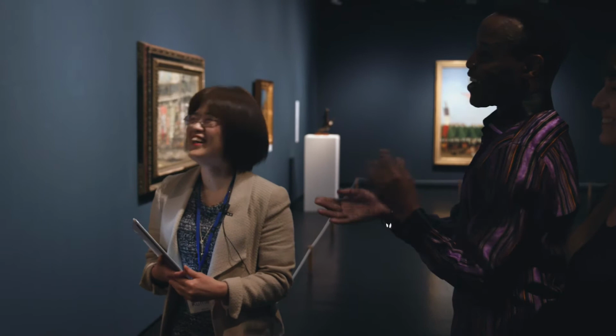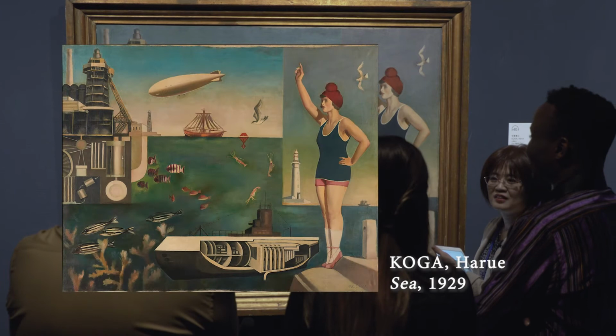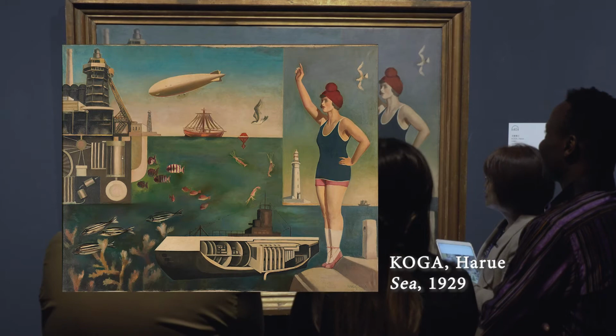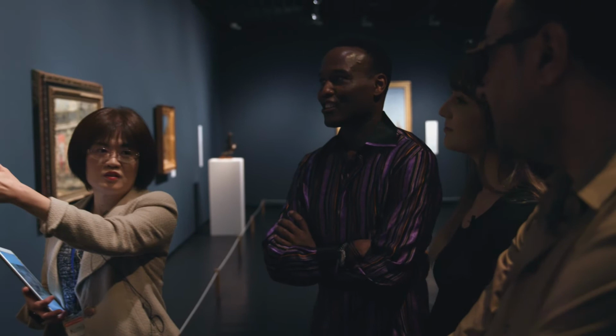How long ago was it? Because if you ask me about the artist, I need to know how long it's been. Maybe 100 years. It was painted in 1929, so around the time of the Great Depression. That was the time the German Zeppelin came to Japan, in early summer.